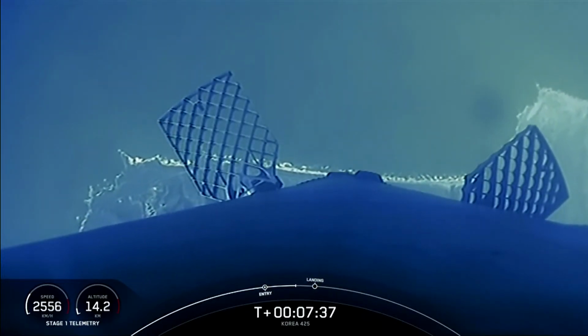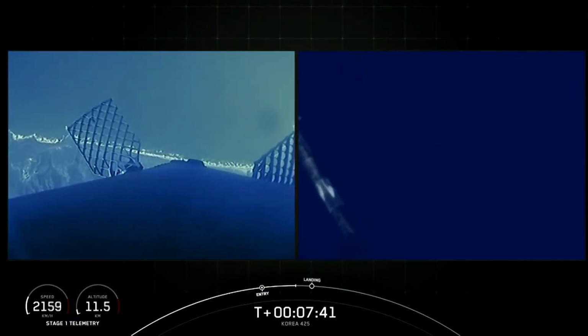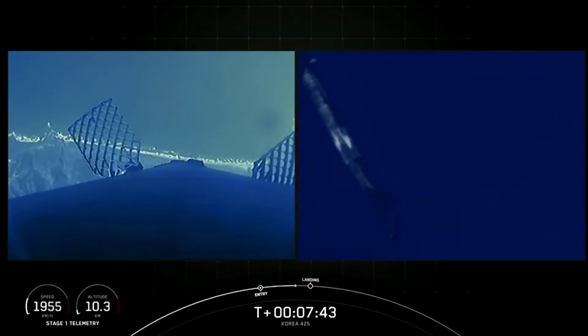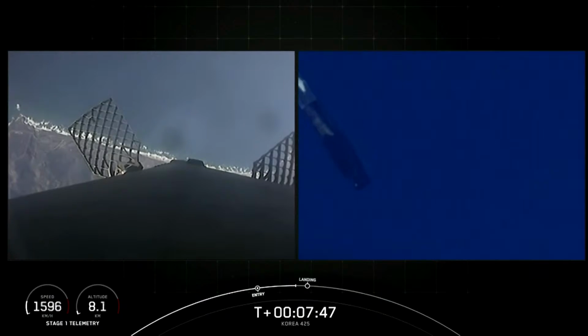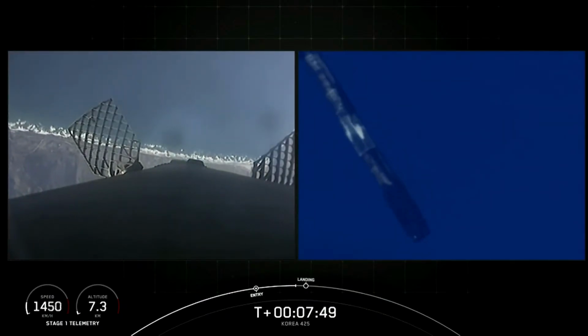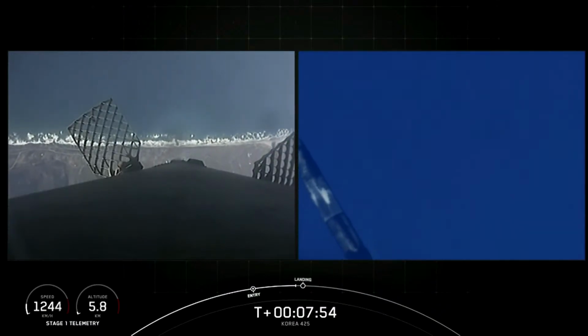Coming up next, we'll shut down our MVAC engine on the second stage, followed quickly by our landing burn on the first stage. And as a reminder, we are targeting a land landing at landing zone 4 at Vandenberg Space Force Base today, which is just west of our launch pad. Stage 1 transonic. Stage 2 FTS has safed.